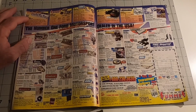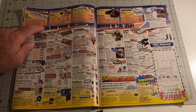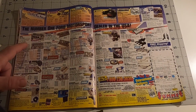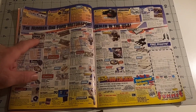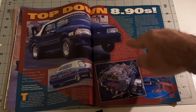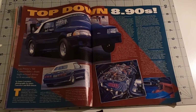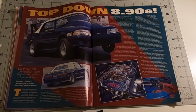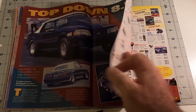And here we have the Cobra R wheels. What else we got? We got some Trick Flow heads, twisted wedge heads right here, $925. Brand new 5.0 blocks, include main caps and everything, $259. 890s in 99. Oh boy, let me tell you, that's moving. That was freaking rolling back in the day. Carbureted setup, lots of gas.